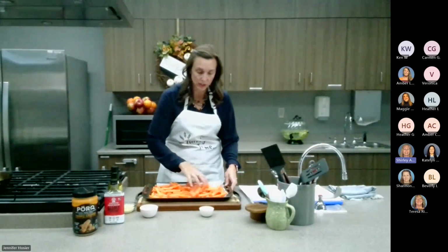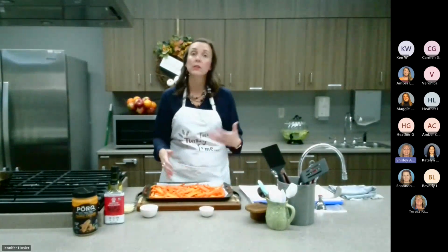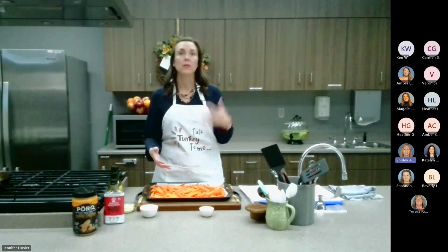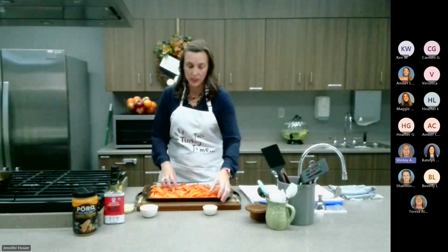With harder vegetables like this, of course, it needs a little bit longer. With something a little bit softer, like broccoli, for example, that's going to cook a little bit faster, so you won't need as much time for those in the oven.